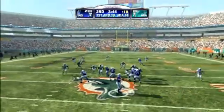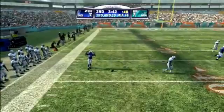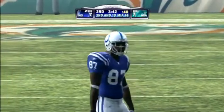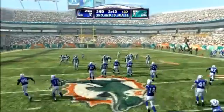Manning to the air on first down. Throws left. It's tipped. Wayne was the intended target on that incomplete pass attempt. They'll face second down and 10. Ball on the 44-yard line.